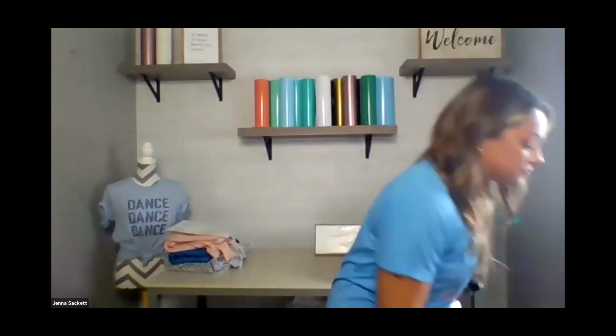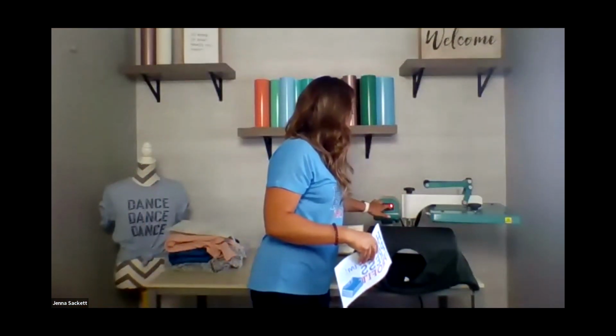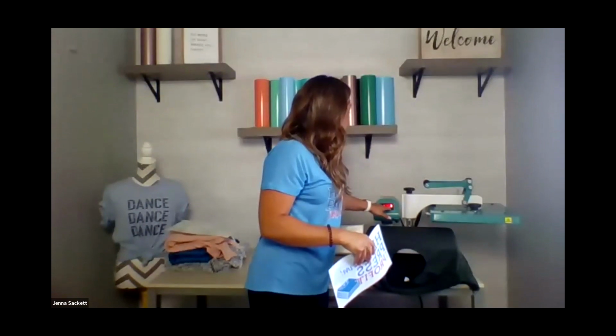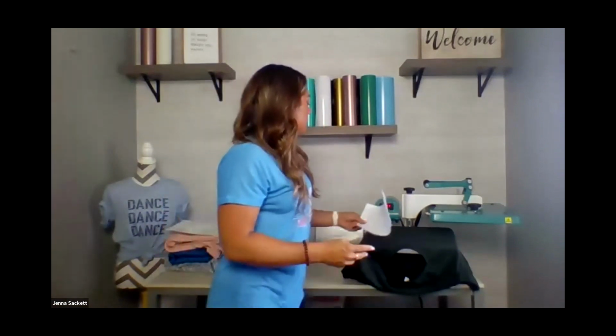All right, so the transfer that was originally selected for this application didn't make it, but I'm still going to show you the goof-proof solution on this t-shirt. So I'm just going to heat up the temperature of my heat press, and then we can heat press that.